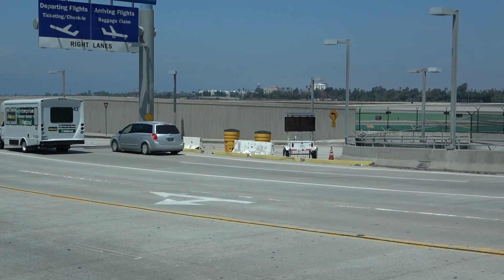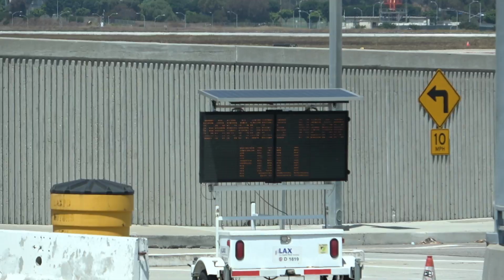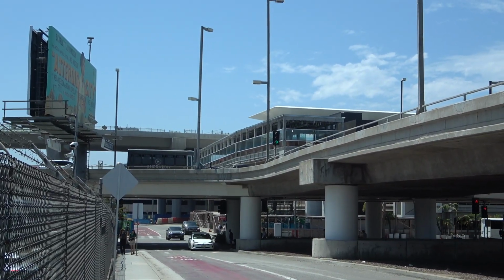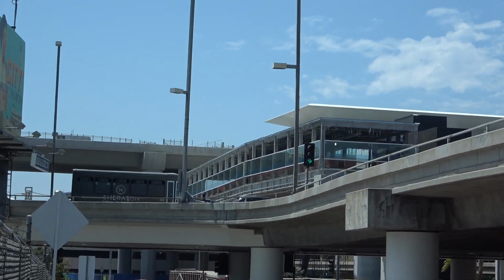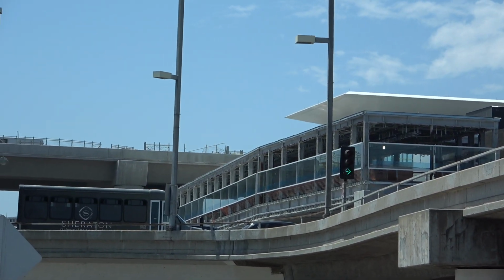A lot of parking lots are filling up. I mean, even the economy lot, pretty full. Starting up here towards the end of the horseshoe, the East Station with the pedestrian walkway here. And I'm right next to Southwest Airlines.